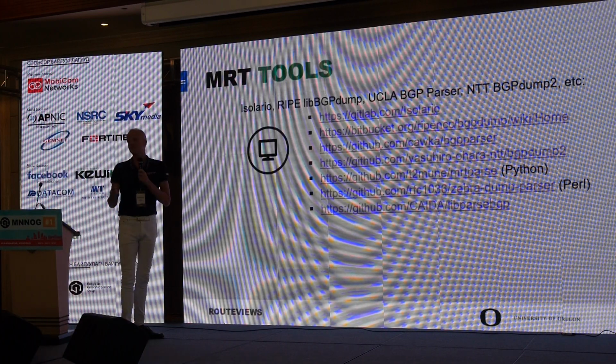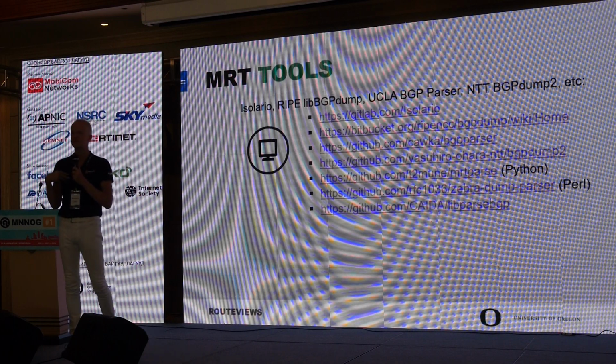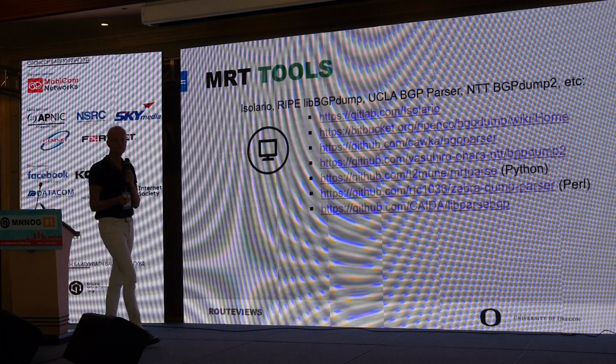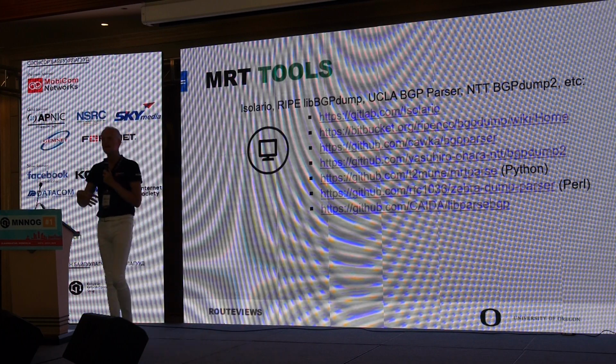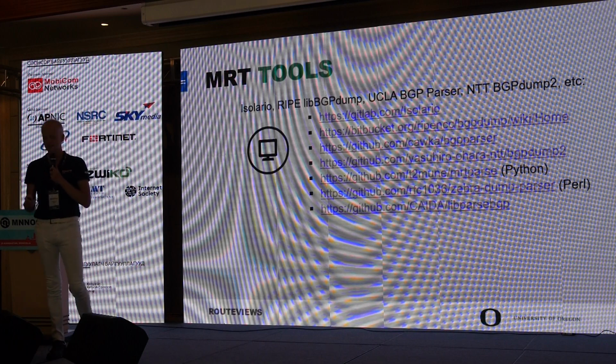There are many tools that will read MRT data. Humans can't read MRT, well, at least not easily. But there are many tools that have been developed by the community. We've listed some of them here, there are probably more, where you can take this data and transform it into something that you can read.